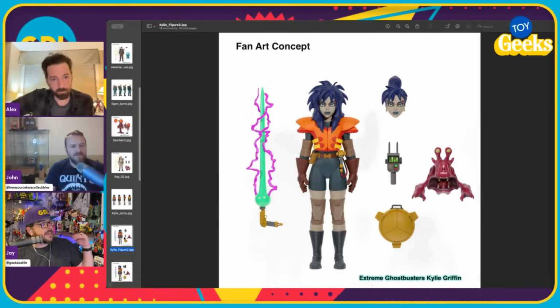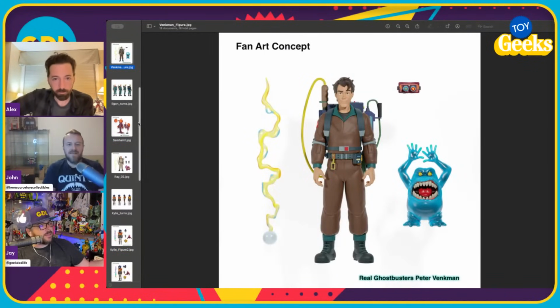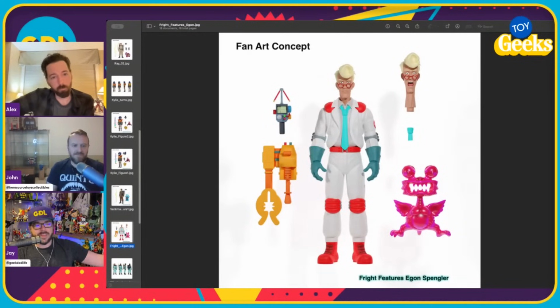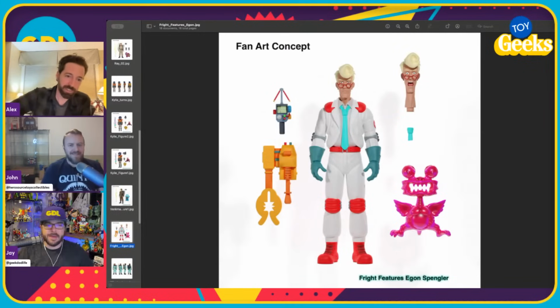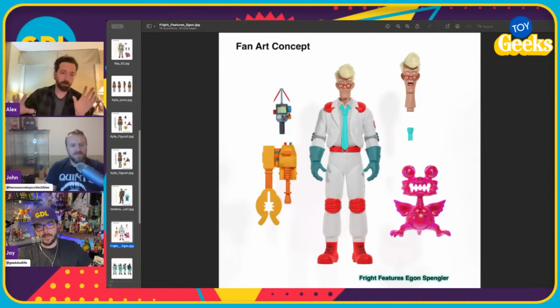I think it's a really cool wave 1. I'm guessing what you're thinking, like you had Kylie, you had Samhain, either one of the core Ghostbusters, and then the Kenner Fright Features Egon. That's to me pitch perfect wave 1. Is that what you were thinking in your head? Yeah, I mean, it's a total fantasy line, so it's do whatever the hell you want.